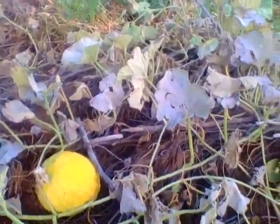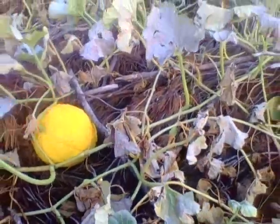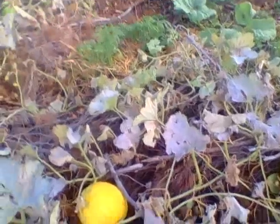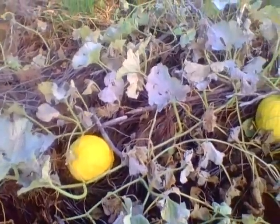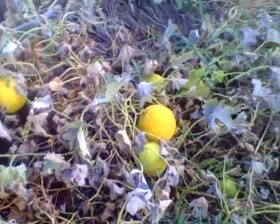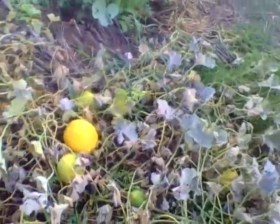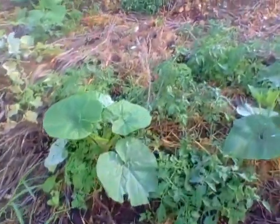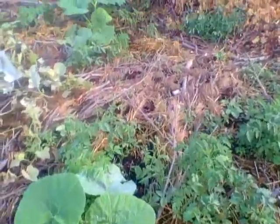Oh, those are like the ant fly. No, the ants have found it, so that's another thing. So then I have to pick them, and I want them to stay on for as long as possible. This is all organic growing. I have not used any neem oil or any sprays in here. I just kind of left it as it is.